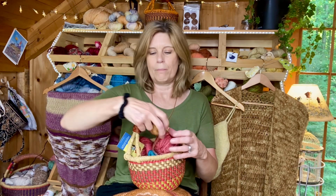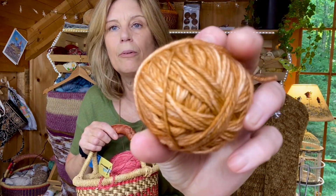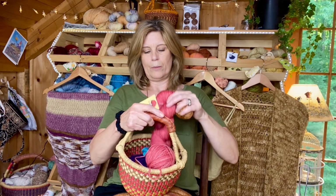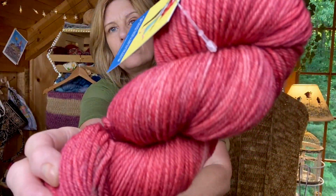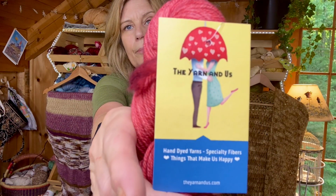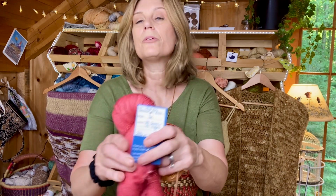So this was the main color right here, and this is called Butter Rum. And here's a full skein of the other contrast color, which was Desert Rose. So beautiful. Cappy is such a talented dyer. Here is her tag. And this was 85% Superwash Merino, 15% nylon.